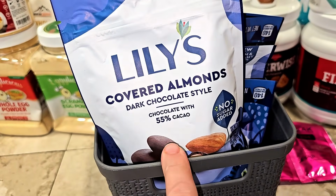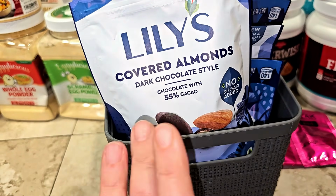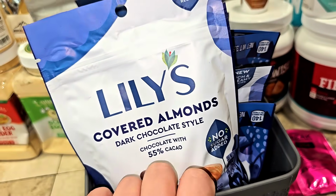But I've actually discovered that store has a lot of other food and drink items that I kind of like. So sometimes I will buy more than just the almonds, but these are one of my favorite sweet treats that fit into my way of eating.